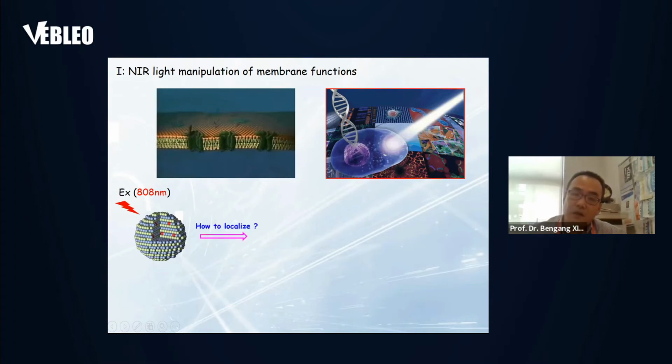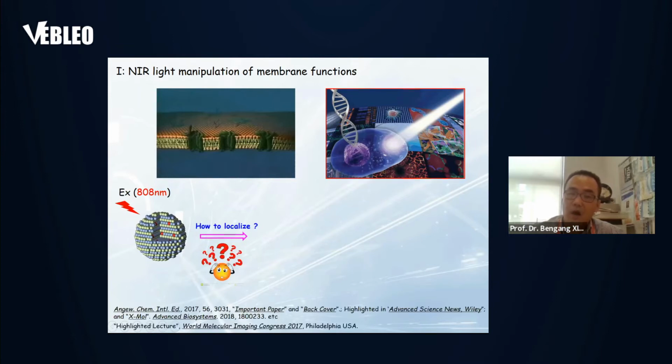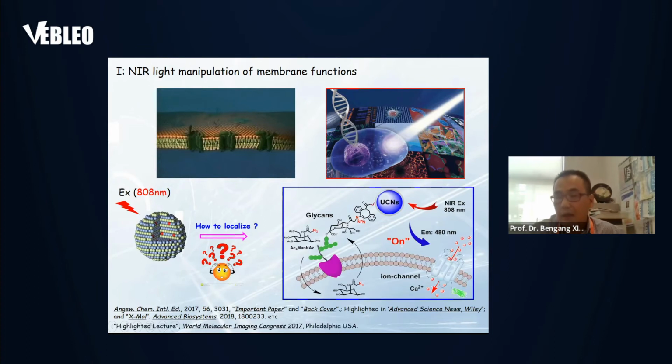But one big thing is how we can precisely localize the particle on the membrane structures. That is an important thing we needed to make first. So in this special design, we rely on carbohydrate metabolism. We use an artificial mannose carbohydrate that goes into the cell after a few more steps of glycolysis or sugar metabolism. So the artificial sugar somehow can be trapped on the membrane with the functional group.